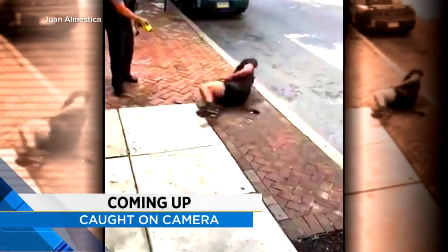An officer under investigation after he's caught on camera tasing an unarmed man who was just sitting on the curb. Why police say they were forced to deploy the taser in the first place, coming up.